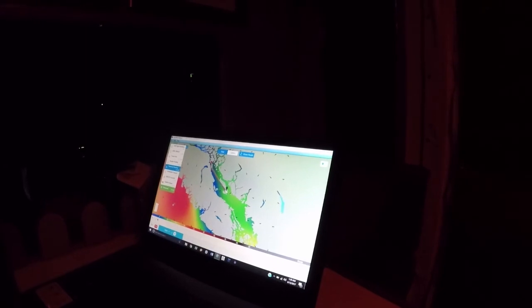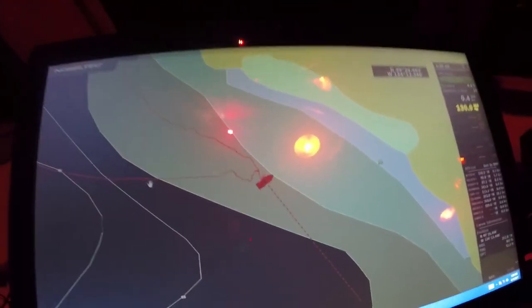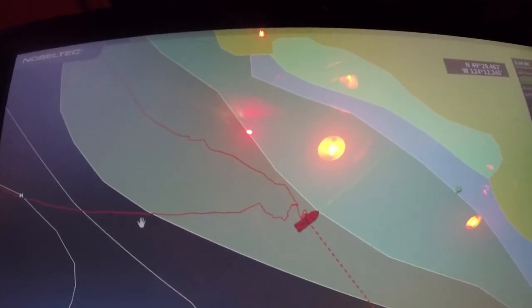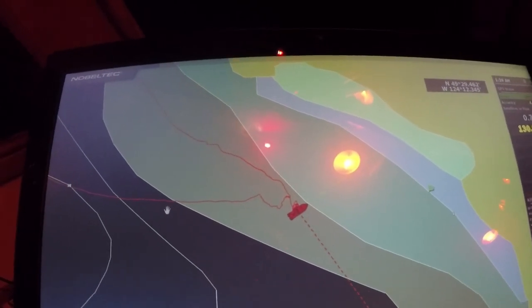So, 15 to 20 knots. We're going to sit right here in the helm chair with the main computer navigation on, anchor alarm on. So I think it's going to last a couple, three more hours, looks like, on the weather. Here's our Noble Tech, and hard to see, but we have a little anchor alarm around the boat at anchor, and if we get outside of the circle, you will know about it.